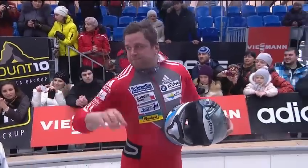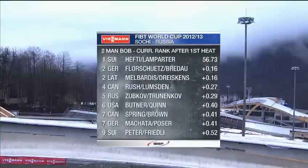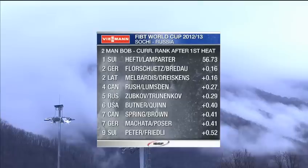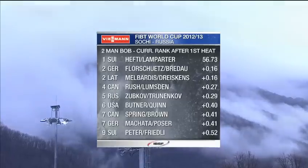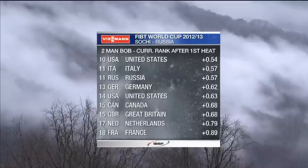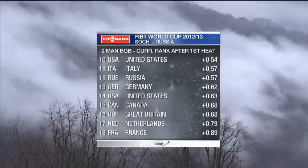So, Hefty, 2 wins already in two-man this season in just 5 races. Can he make it 3 from 6 and hit a .5 average? Florschutz and Melbardis will be hoping not. Lyndon Rush not out of the medals, nor is Zubkov. Corey Butner, can he find another spot in the second heat?